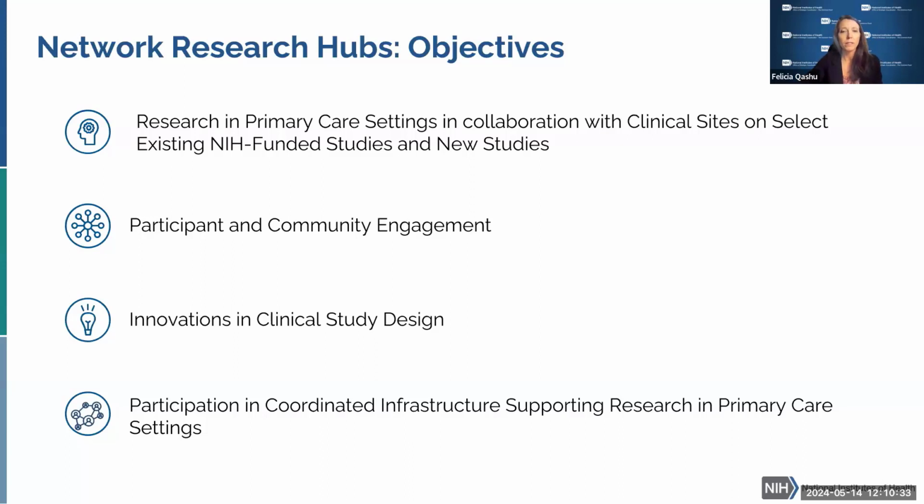And finally, they'll be expected to participate as part of this coordinated infrastructure to support research in primary care settings. They'll be expected to be collaborative and supportive by contributing to the development of policies and procedures, accept and implement policies and procedures that are approved as the infrastructure is developed, actively participate and cooperate with quality assurance, study oversight and study monitoring efforts, and interact with and collaborate with other primary care and clinical research networks to share best practices and leverage other capabilities. Next slide.